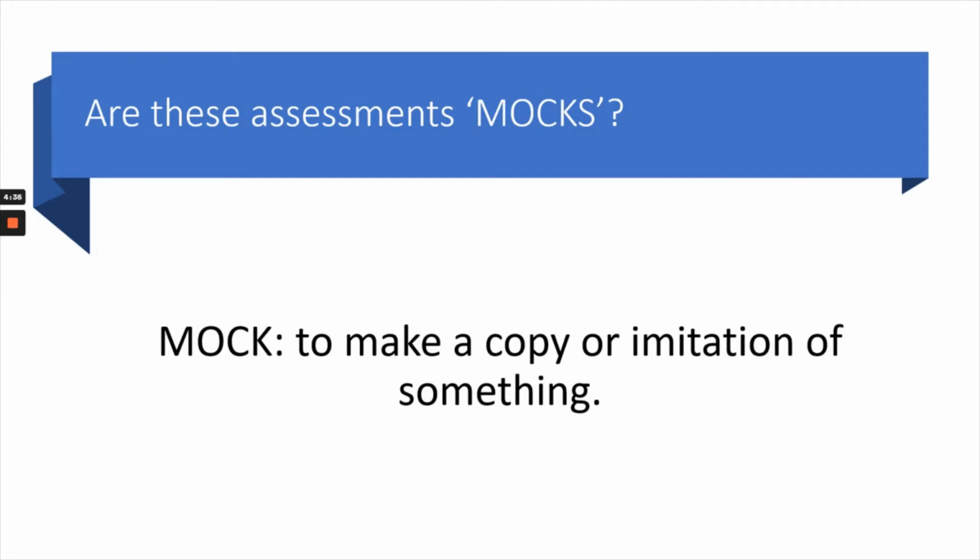So pretty much every assessment you will do now will be a kind of mock, because your teachers will be using past paper questions and exam papers so that they can give you a practice of what the exam is like. It's also a practice of what the exams will feel like. So up until now, you haven't had exams in the hall.